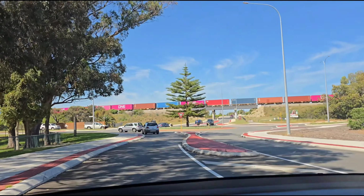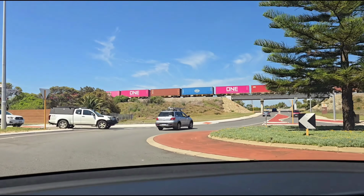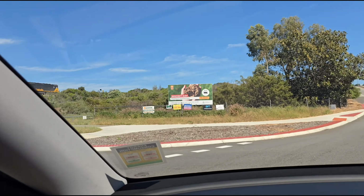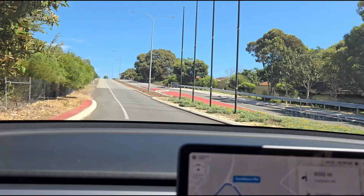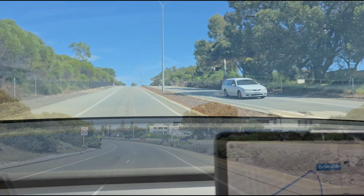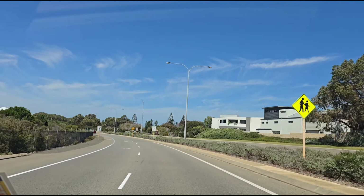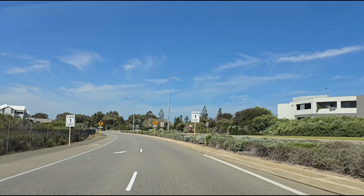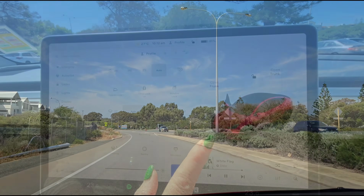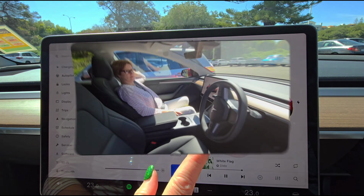So to summarise, it is a fantastic car to drive, I can't deny it, and I think it's pretty reasonable for the price. It definitely handles fantastic, the all-wheel drive, the acceleration was great. Obviously I couldn't do a 0 to 100 or anything with the limited time that we had it, but the car performs great. So yeah, that was our test drive of the Model Y, and it will still be several months before I change over, so watch this space to see what might be in store.